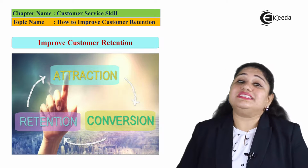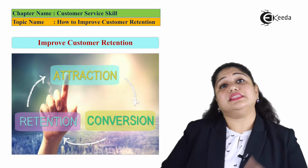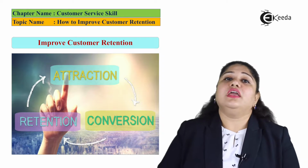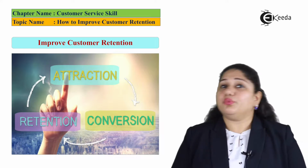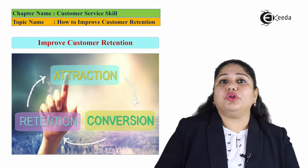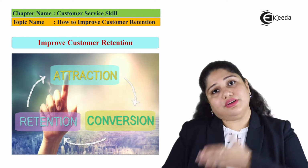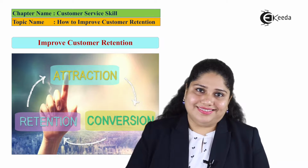Before even the customer starts expecting anything from you, you can set an expectation, that yes, ma'am, you will get a call at so and so time by so and so person who will confirm your appointment, rather than the customer saying, okay, so when do I get a call? So have your set expectations, let the customer know what he can expect from you, and then yes, do as promised. Become the customer's trusted advisor.